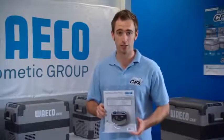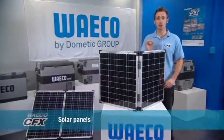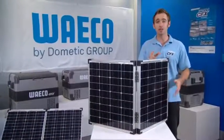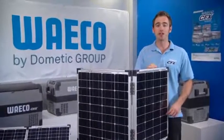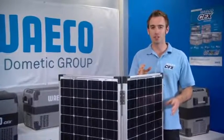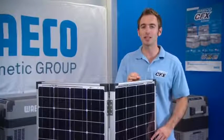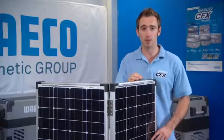The Waeco solar panels are another alternative power source you can use to charge your RAPS 36 battery pack. They come in 80 and 120 watt sizes. They each have an inbuilt 10 amp heavy duty voltage regulator. They have adjustable feet so that you can direct them towards the sun throughout the day, which is a great feature. Because the Waeco CFX fridge freezers are so low in power usage, they work efficiently with any of these power sources, using very little of its power.